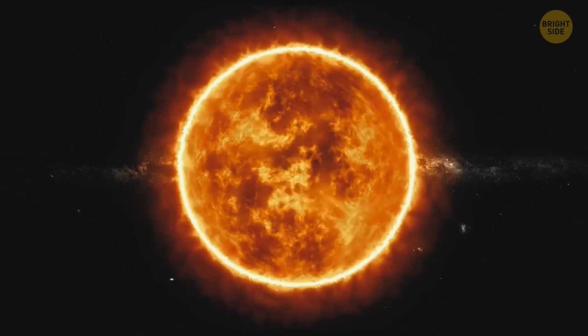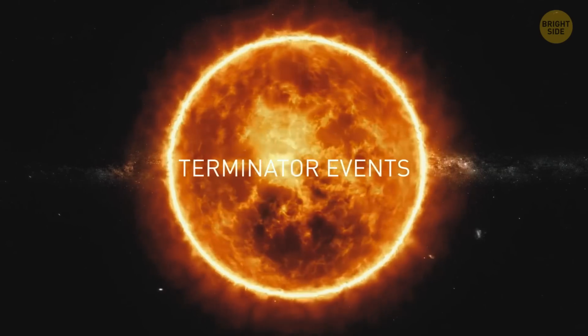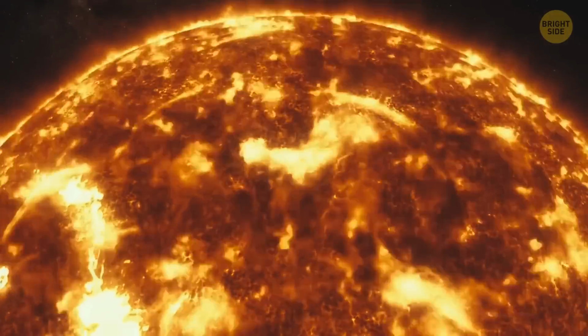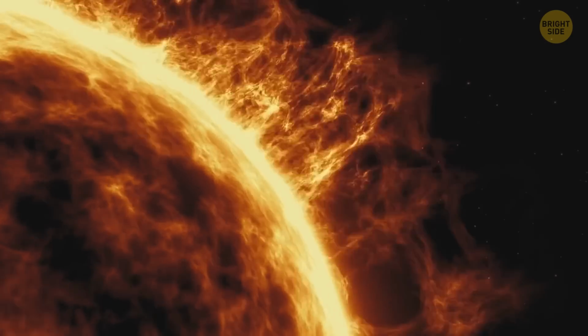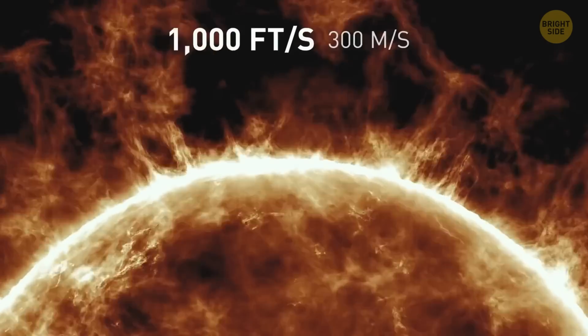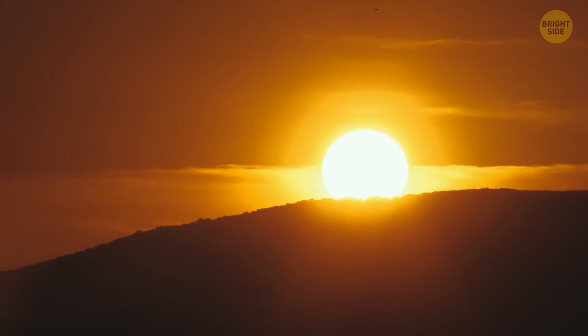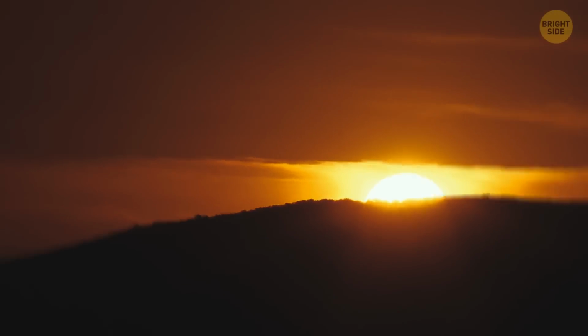A solar phenomenon called terminator events is taking place at the Sun's equator. Disastrous magnetic field collisions seem to cause ginormous twin tsunamis of plasma. These tsunamis tear across the star's surface, moving at a speed of 1,000 feet per second. They can last for weeks at a time and happen almost every decade.